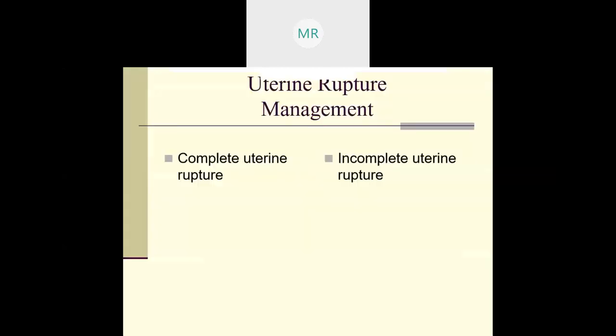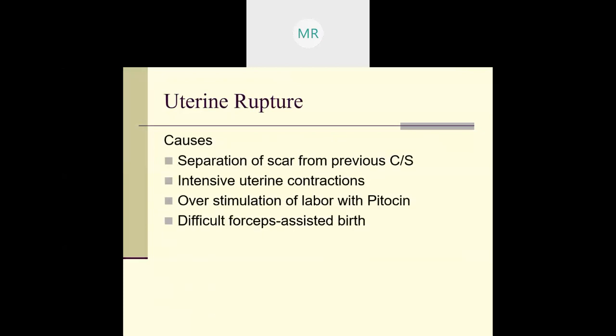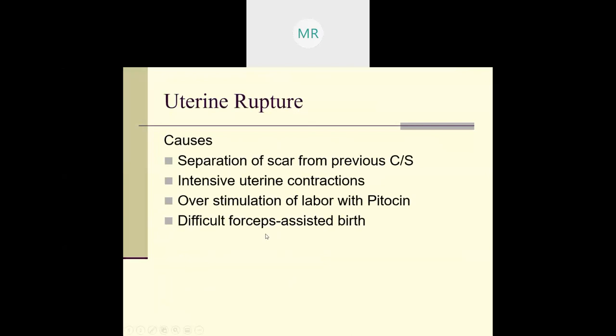Before we go to our next topic, I just want to go through the slides. Excruciating pain, symptoms, drastic decrease in fetal heart tones, emergency C-section. Then causes, we talked about some of the causes: separation of a scar, intensive uterine contractions, overstimulation with Pitocin, difficult forceps-assisted birth. Sometimes the blood loss could be concealed. Sometimes there's signs of shock. And sometimes the fetal parts are easily palpated through the abdominal wall. So that could also happen as well.